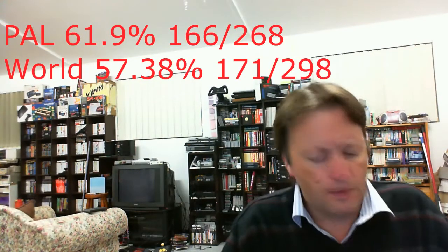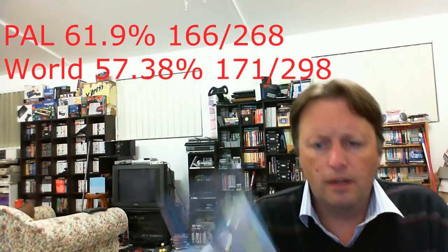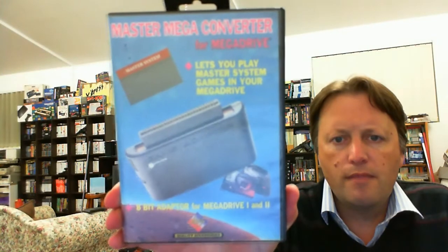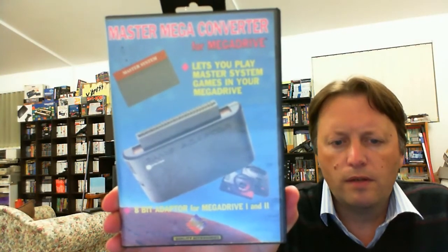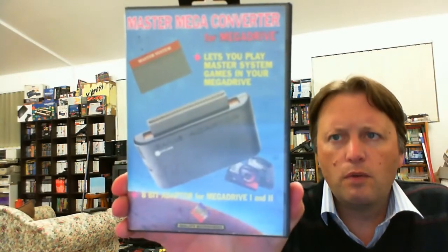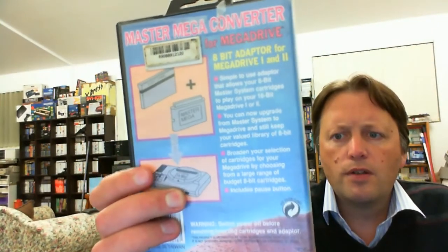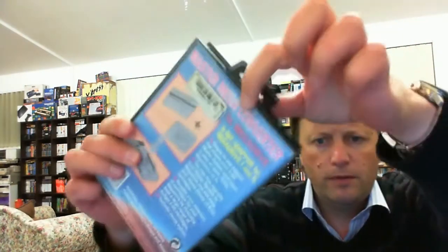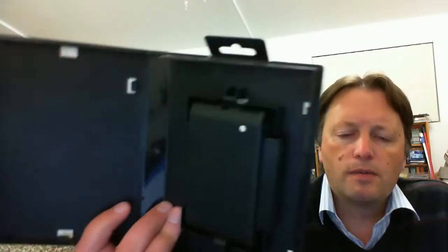And I suppose another thing along in the accessories for the Master System, it's a Master Mega Converter. So it's for the Mega Drive, supposedly to allow you, now I've never seen this particular one, allow you to play Master System titles. So the case is in good condition, and this is another Hess item. It does have a security tag label there, and there's just a little bit of plastic damage on the box there, but it's not too bad. And it is in a Mega Drive case, so I suppose that can just be swapped out.